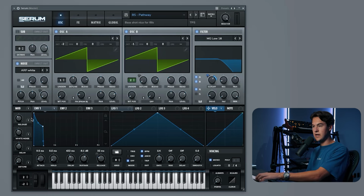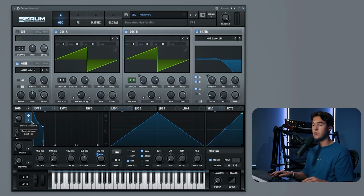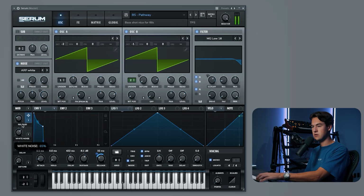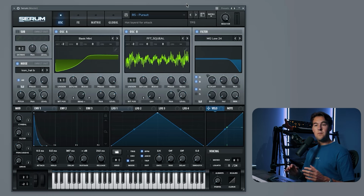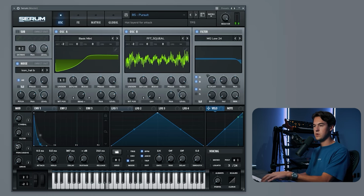Let's check out some macros, like the release, for instance. Very nice to modulate things like these to keep your tracks interesting. You can also add a little bit more white noise. Or detune the lead bass. Bass Pursuit is a hard-hitting bass which has layered in the noise section, which creates this very hard-hitting sound. And with macro 1 you can just remove it simply. Or you can make it more percussive with macro 3.